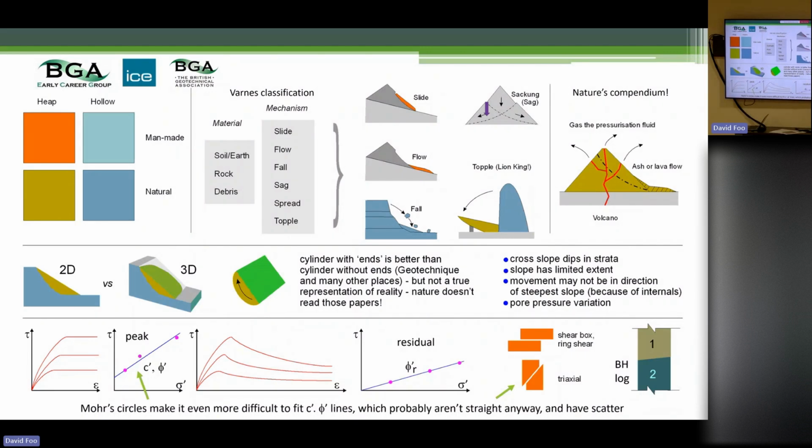Now, the sag is something that, unless you work in a mountainous area, you're unlikely to see, because it's basically a slide which can't go anywhere because there's another mountain in the way. So all you see are these little faults appearing in the mountainside.